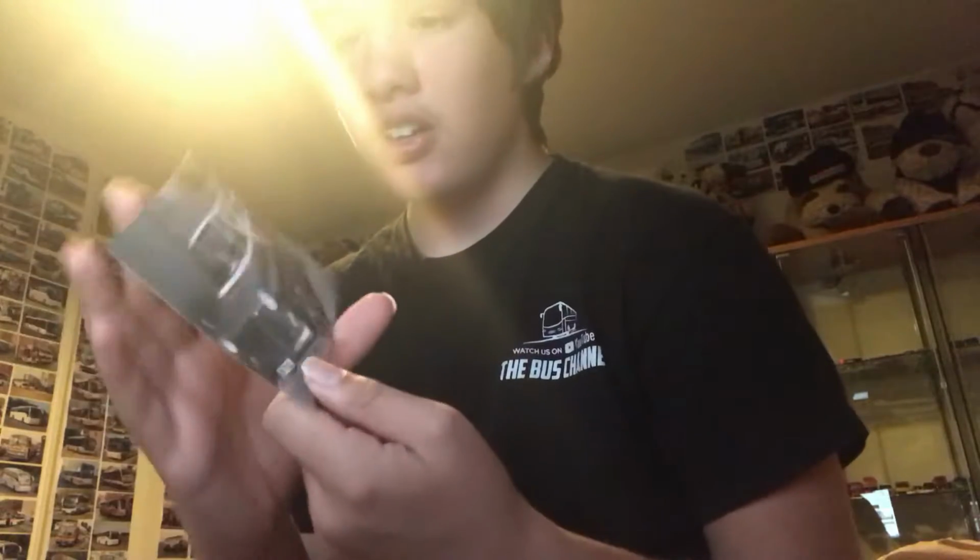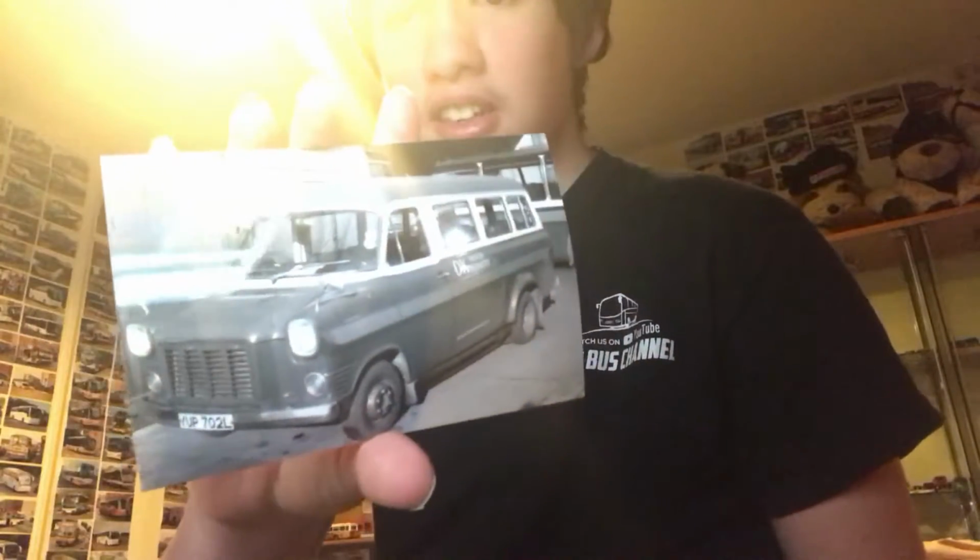So moving on, we have an OK Travel minibus. Reg is YUP702L. Yeah, pretty cool. Little minibus, quite old.